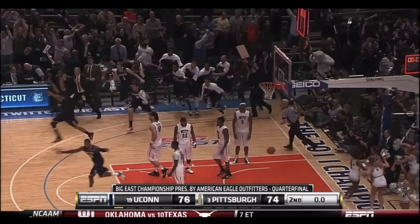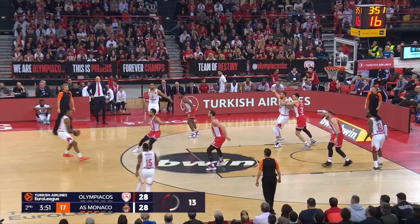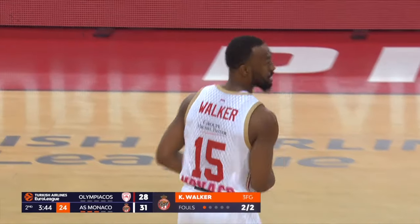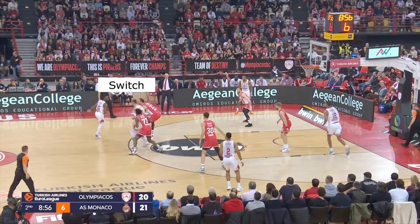Kemba just announced his retirement after finishing his basketball career overseas in Euroleague, and we're going to take some of his clips in his last season and use some of the things that he does so well to make you better in ball screens. And just like with the game winner in the Big East Championship, we're going to start by talking about switching. As soon as you come off a ball screen and you recognize the switch, there's two main things you want to do.